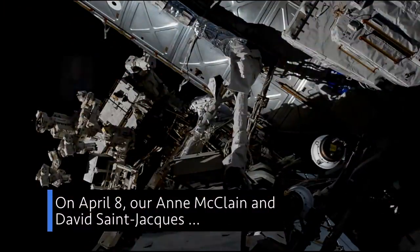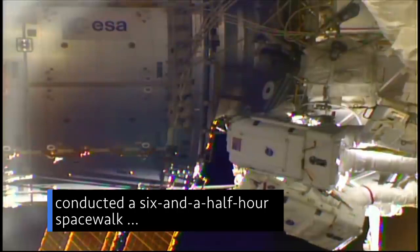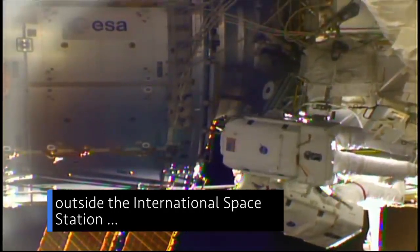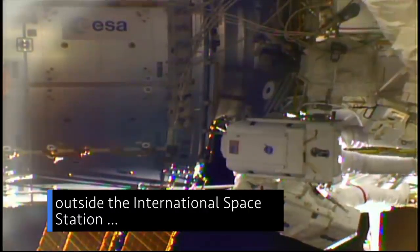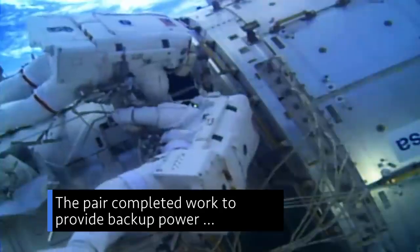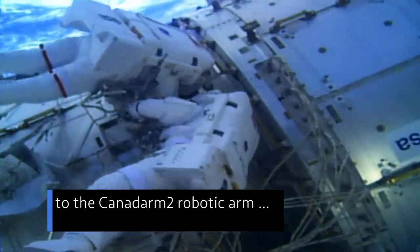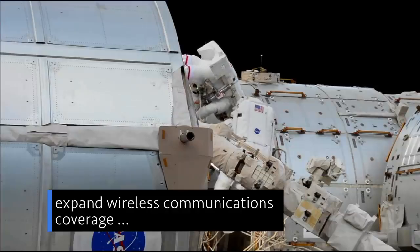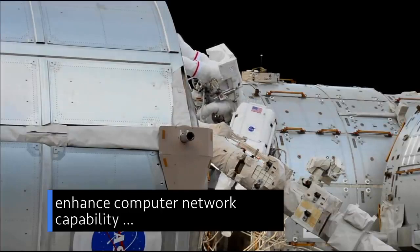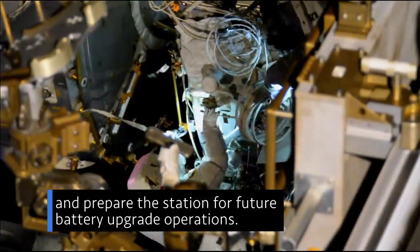On April 8th, our Anne McLean and David St. Jacques of the Canadian Space Agency conducted a 6.5-hour spacewalk outside the International Space Station, the third spacewalk in just under a month on the station. The pair completed work to provide backup power to the Canadarm2 robotic arm, expand wireless communications coverage, enhance computer network capability, and prepare the station for future battery upgrade operations.